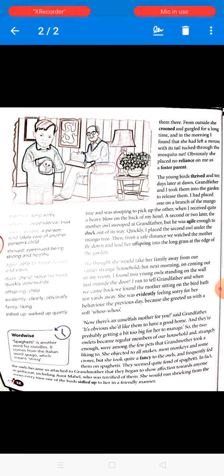Try to understand it by reading it, and try reading it back at home so that it will enhance your reading skill. Don't just sit idle, just read it loudly so that it goes into your mind and your ear. Okay, if it goes to your ear, it will go to your mind and you can easily understand it and listen to what I have explained.